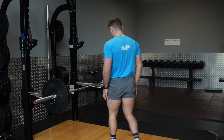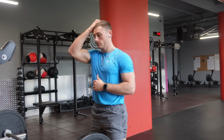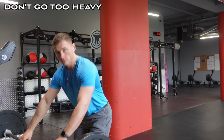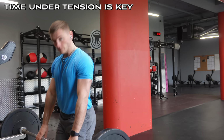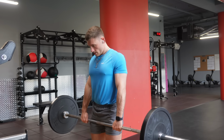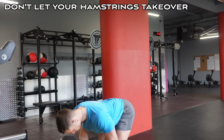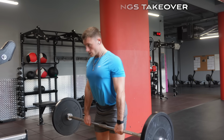Now, when it comes to the RDL, the first thing that comes into my head and what's worked for me is actually not going too heavy. Instead, I want to focus on a good time under tension, so basically how long each rep takes, and I really want to be feeling this movement in my glutes instead of my hamstrings. It's really easy to let your hamstrings take over during the Romanian deadlift.